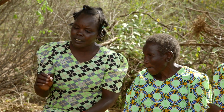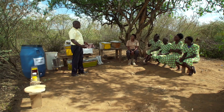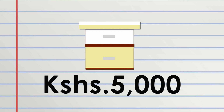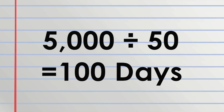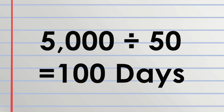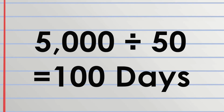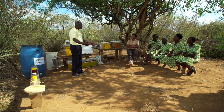How many days are we going to save? How many shillings? As low as 50 shillings. You want to buy a beehive. A beehive is 5,000 shillings. So how long would I save 5,000? So you take 5,000, divide by 50 shillings. That's 100 days. So if you save 50 shillings for 100 days, you have your 5,000. You want to withdraw your 5,000 and you want to get your beehive. So that's how we need to save money.